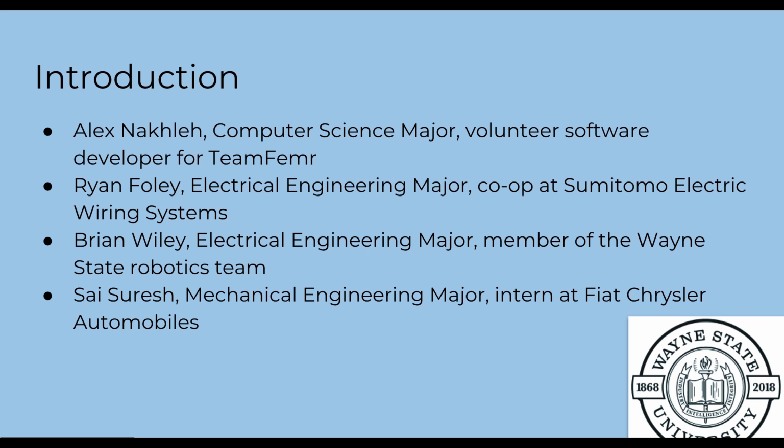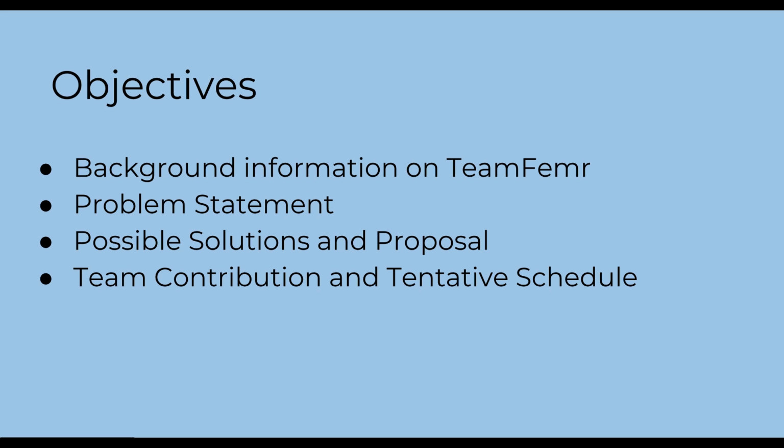So the objectives for this presentation: we're first going to go over the background information on what Team Femur is and what they're trying to do, what their goals are. Then we're going to discuss the problems they face with how they're currently running their organization. We're also going to discuss possible solutions and our proposal and how these proposals relate back to their solutions. And then we're going to finish out the presentation by talking about how each team member is going to contribute to the process and our tentative schedule in doing so.